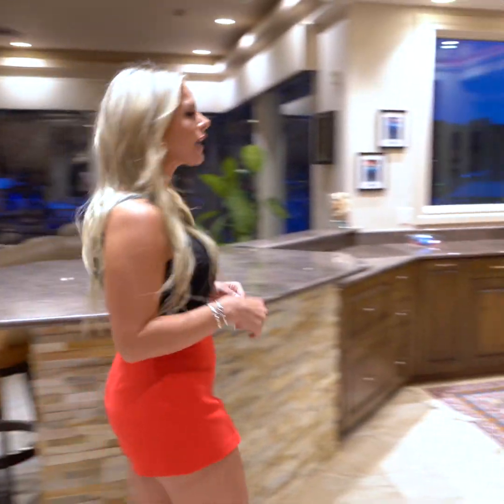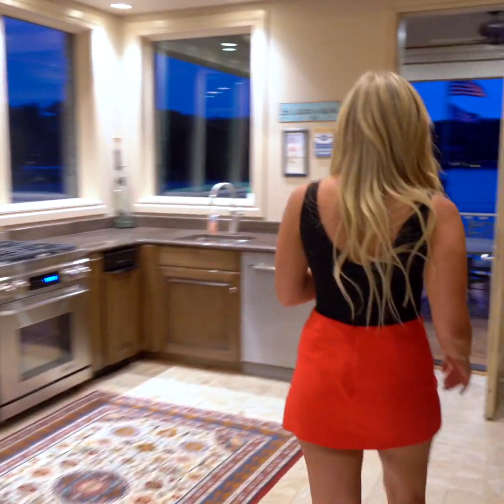You'll never run out of room when entertaining. The lower level features every amenity that you could ask for and walks directly out to this incredible saltwater pool.